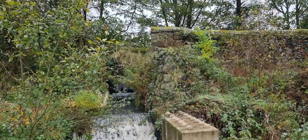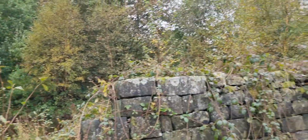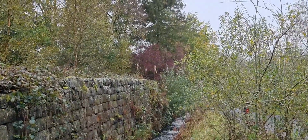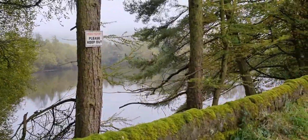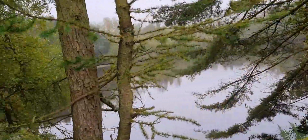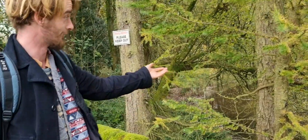So just beyond here is Lee Dam, which was one of the dams that fed Lumbutts Mill. Let's get a little look at that. So this is Lee Dam. There's a Lee Dam, yeah. Used to be the pinfold in the area. All right. Which was a little pen, although it looks like a big pen.